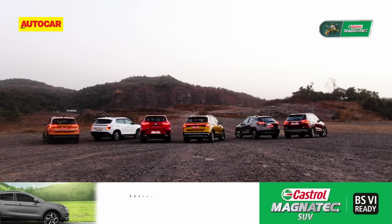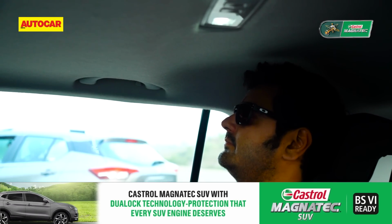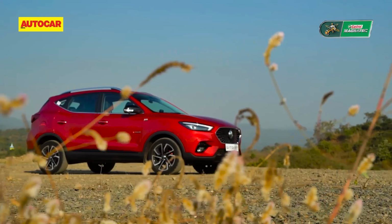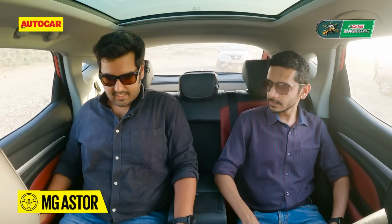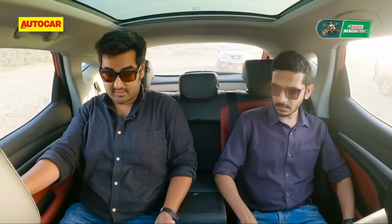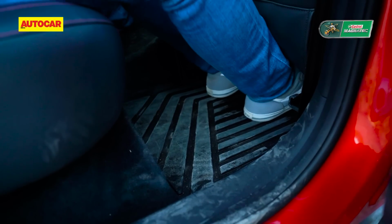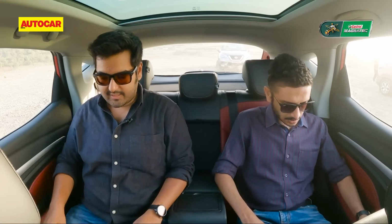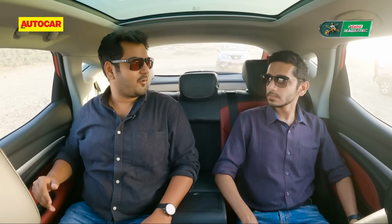And with that, time to switch focus to the rear seats. For reference, I'm 5 feet 11 inches tall and Gavin is 5'8". Into the Astor first. So inside the MG Astor, I think it's got a good amount of space here for someone of my size. The front seat is set to my driving position. I have a lot of knee room, and what I really like is that there's lots of space to stretch my feet under the front seat. Even headroom is a bit more than adequate.